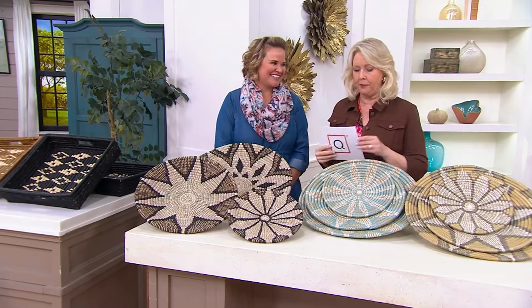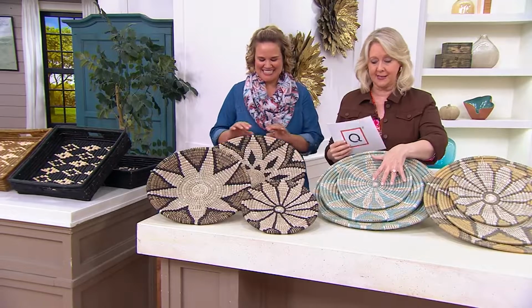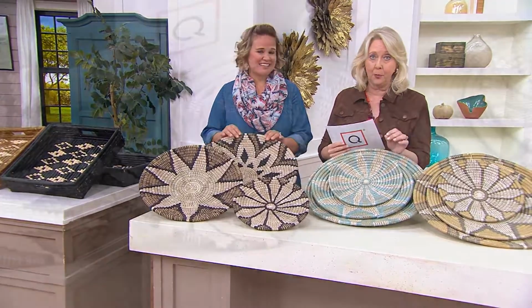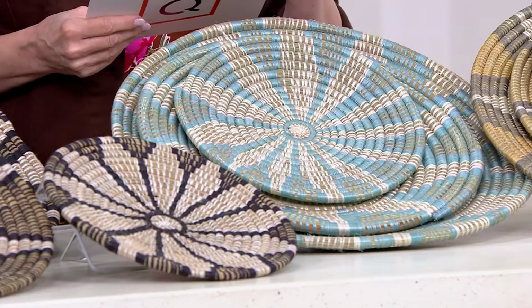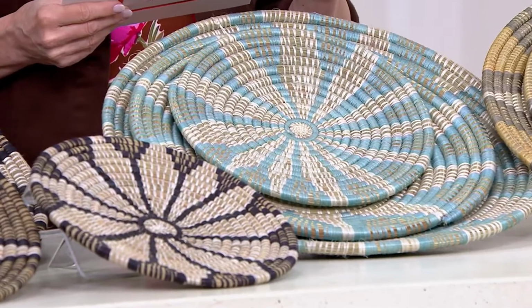Because we are offering a 3-piece woven round wall basket set for $54.98. This is the first day at this low price. I'm telling you what, you're saving $33, paying $54.98, or 3 payments of $18.33.